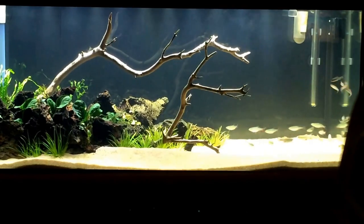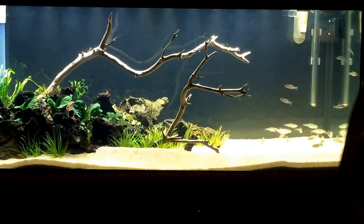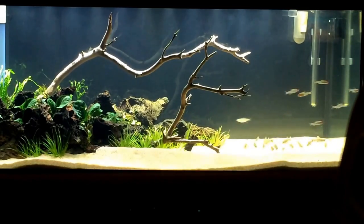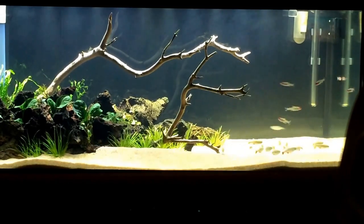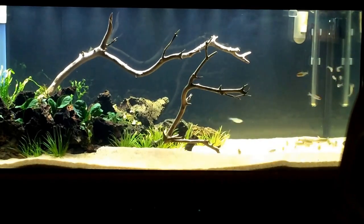And next time, if they have 6 more, I'll take 6 more. Because they're just gorgeous the way they school. It's kind of cool how they do separate themselves a little bit from the Bloodfins. Every once in a while I'll see them all schooling together, but for the majority of the time they school by themselves. It's pretty cool.